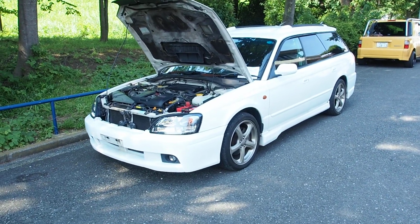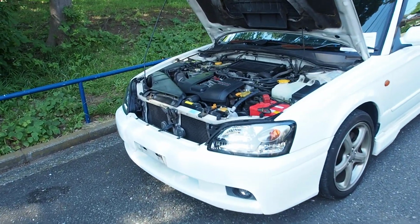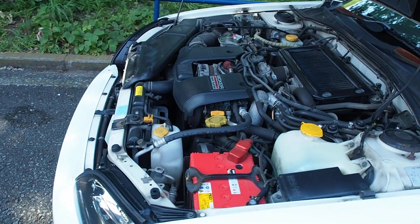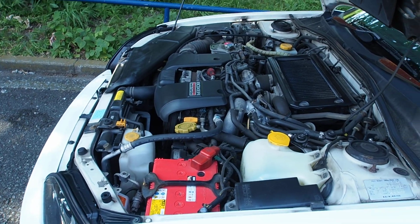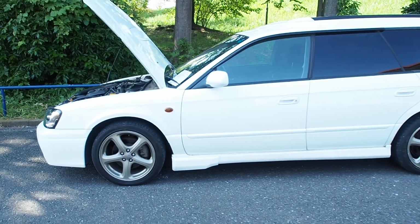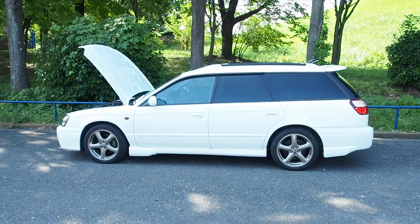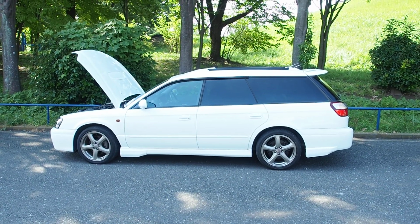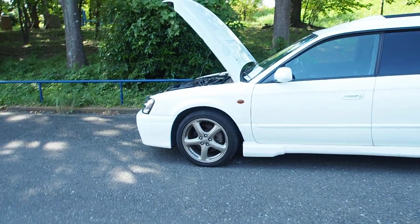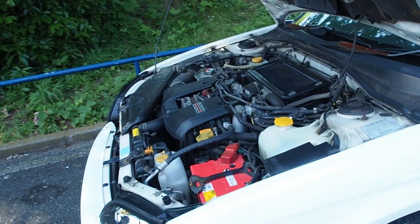We're taking a look here at a 2001 Subaru Legacy. This is the BG5, and the submodel is the GTB E-Tune 2. As far as the third generation Legacy goes, this is the top of the line. This is an automatic transmission with Tiptronic switchable gears. So it's 250 horsepower in automatic trim, with full symmetrical four-wheel drive and an EJ20 twin turbo engine.